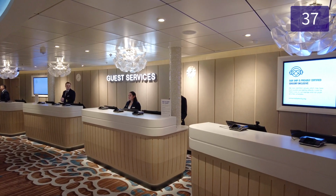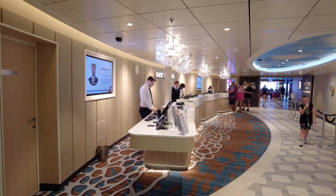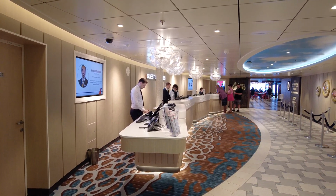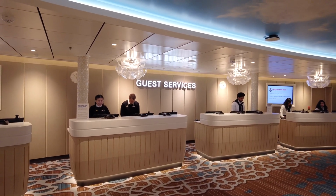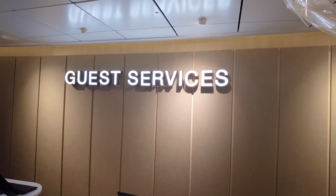Number 37. Check your bill before you leave. It's easier to deal with it on the ship at guest services rather than when you return home. Billing discrepancies are best taken care of while on board. Calling the cruise line later involves many hoops to jump through, and it's a cumbersome process.